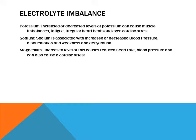The second major problem in this presentation is electrolyte imbalance. We'll start talking about potassium. Potassium is one of the major electrolytes that we tend to dialyze out during your treatment. Too high or too low levels of potassium can lead to a cardiac arrest even, and can be fatal, obviously.